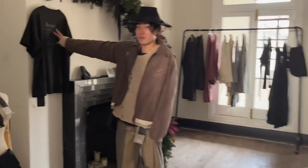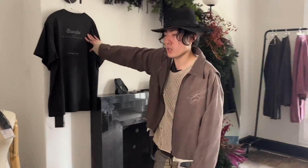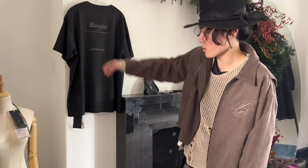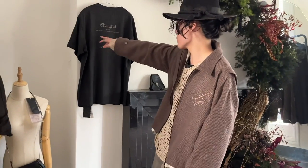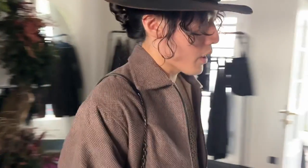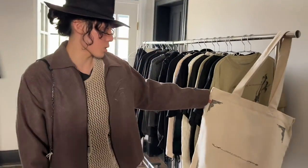These are the pop-up t-shirts. So we had one in Tokyo, and this one's from Shanghai, so it just says Shanghai pop-up, the location, the dates, and also we have the tote bag that also reads Shanghai.